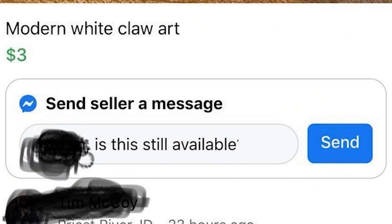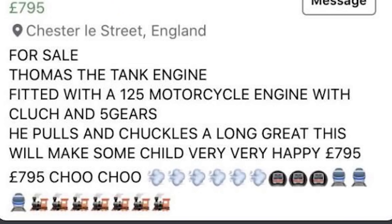Modern White Claw art. Oh, only $3, and it is one of a kind after all. Thomas 125 Tank 1, for sale. Thomas the Tank Engine, fitted with a 125 motorcycle engine with clutch and 5 gears. He pulls and chuckles along great. This will make some child very, very happy.